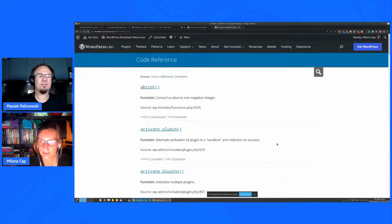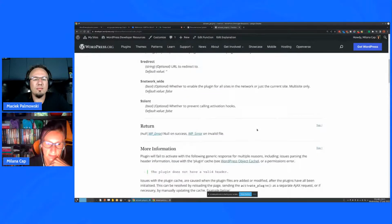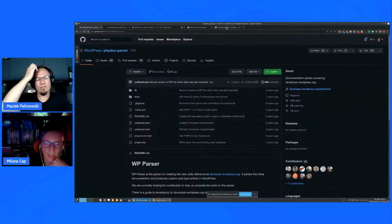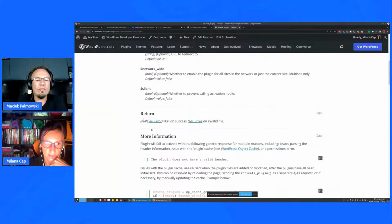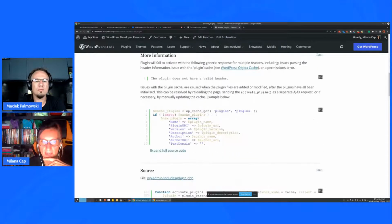This has a slightly different configuration because it's using WordPress.org, and it's getting code. I don't know exactly if they're getting it from SVN or GitHub, but everything you see here is parsed with this plugin. So here is the name of the function, the description, that's all from code, parameters, everything from code, return. More information is created here in WordPress. So this is the specific template that we have at WordPress.org. And here, edit explanation, that's how we edit this.